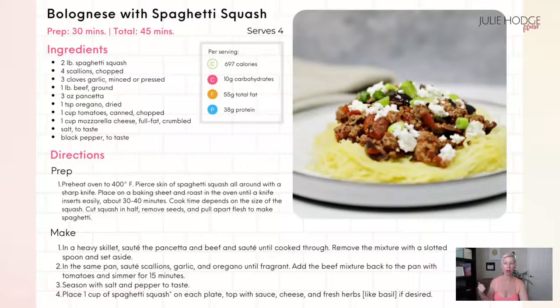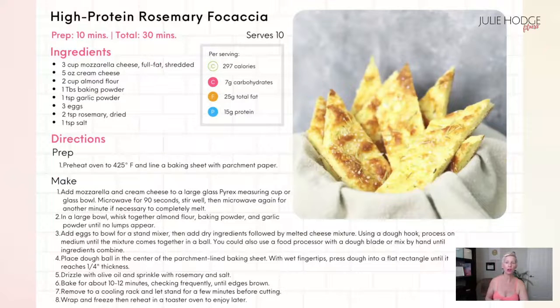Look at this. 38 grams of protein for one serving. Amazing. And last but not least here, one more meal to show you. High protein rosemary focaccia. Okay, so you can make your own. The recipe is right here. Delicious. Whole foods, high quality value nutrients and vitamins.